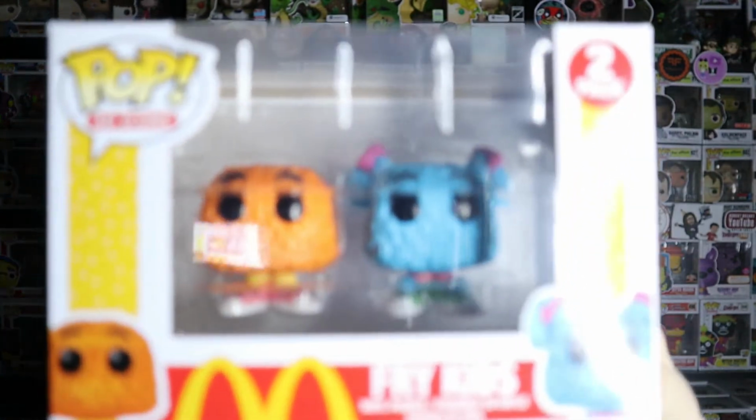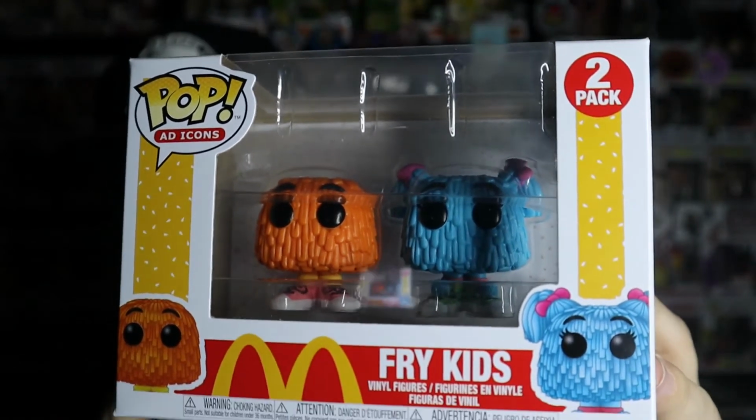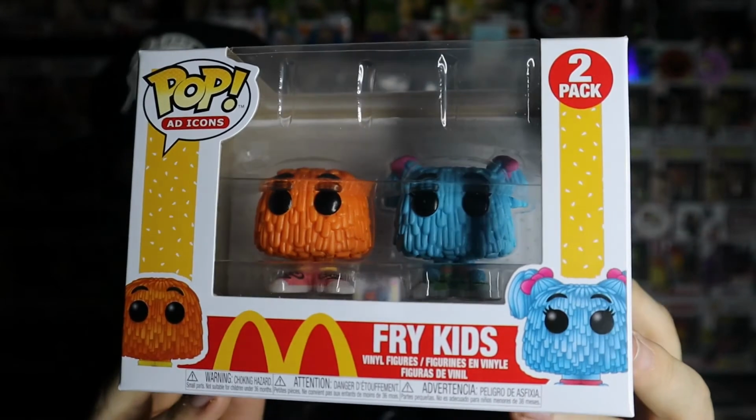Let's move on to what I remember most fondly from when I was a kid. That is the Fry Guys. Now, the Fry Guys I always thought were like the kids of McDonaldLand. Fry Guys 2-pack, that's the orange and blue one. Obviously, the blue is a girl with the pigtails.